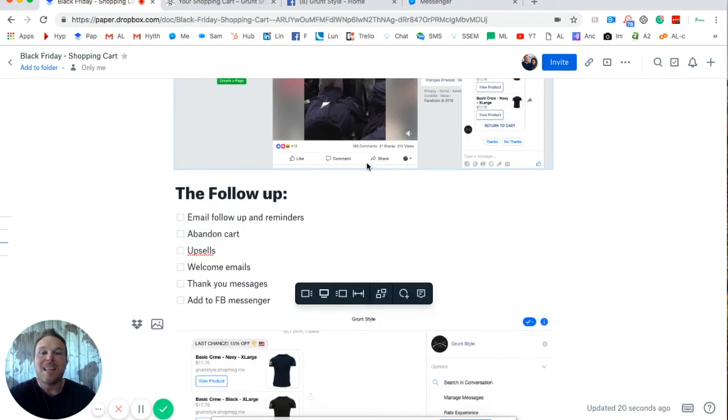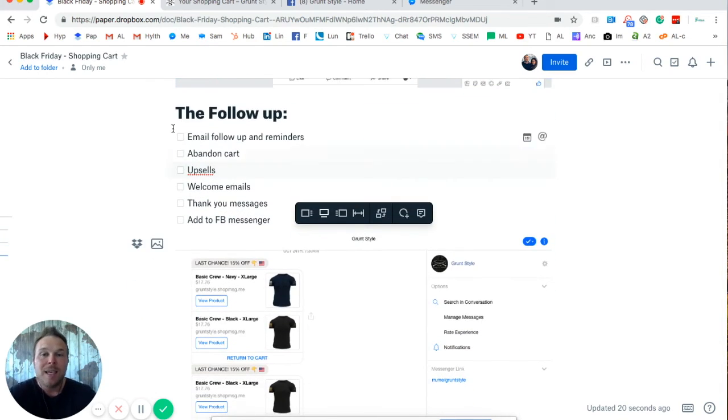And then, last but not least, is the follow-up, email follow-up and reminders. You're going to keep sending those emails. Even after they purchase, you can actually get upsells. We already got the abandoned cart covered. So after they purchase, you can add an upsell, another item. You can give them the product and then a couple of days after Black Friday say, hey, we also wanted to offer you this. You can get 3 times revenue from an upsell.